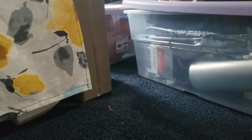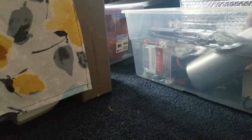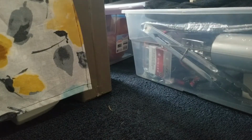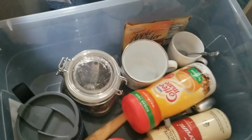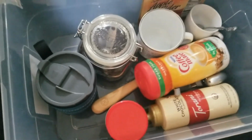Let's see. This is my junk drawer. This is where I have any emergency type things, as far as if things break: duct tape, an extra water spigot, cleaning supplies. That's my junk drawer. And this is my coffee bin. I love coffee. Anyway, that's my coffee bin, and you can see I can put more stuff in here if I need.